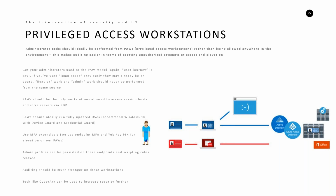Obviously on these high-value targets, make the auditing much stronger, and you can use things like CyberArk to increase security further, as long as your users don't do things like checking passwords out of CyberArk and putting them in text files on their desktop and cutting and pasting them, which I know I've seen some people do as well. But on privileged access workstations, we've got a useful link slide towards the end of the presentation, some great reading from Microsoft. Some people use VMs running within other VMs and within desktops to run as privileged access workstations. It's a great security habit to be in, and it'll make your job much easier when it comes to spotting unauthorized admins or admins that have been potentially compromised.